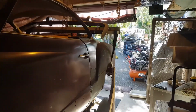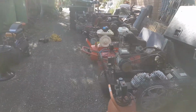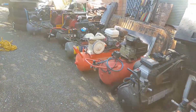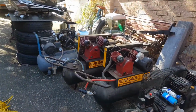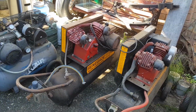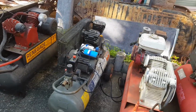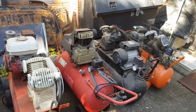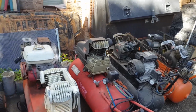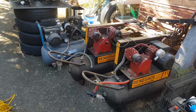But those air compressors, as well as a few other air compressors that I had lying around, I've just put them on my driveway. In this video, we will be going through most of these air compressors, having a look at what the problem might be. I found all of these at the dumps that I go to, and I thought we would go through them and see what the symptoms are, see if any are running, see what I need to do to fix them, and then I'll sell them, because it's crazy having this many air compressors and I only need two.